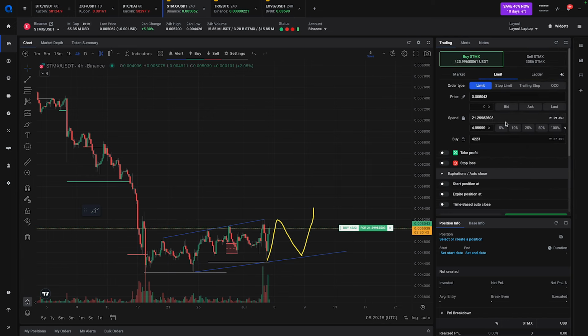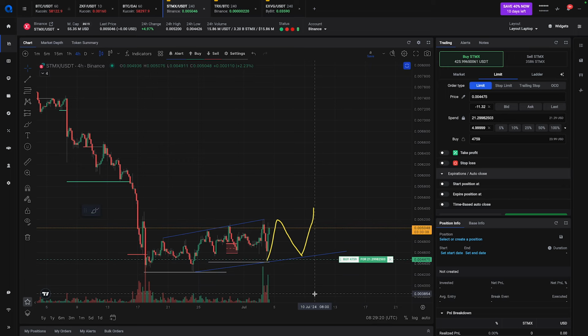So I can just simply click in the order form, drag my price down to where the trend line is and where I would be interested in buying, and then I would be able to place the order. But of course, as day traders, we also want to make sure that we set up our take profit.